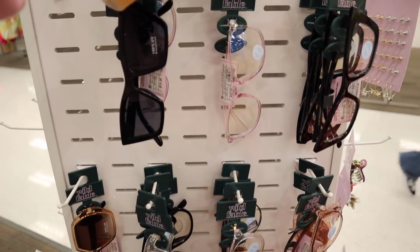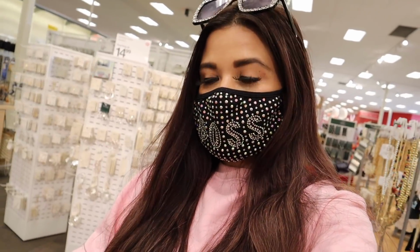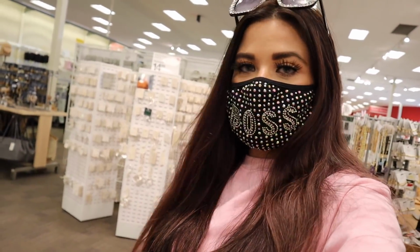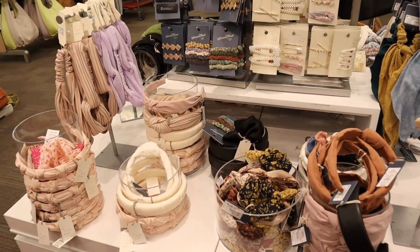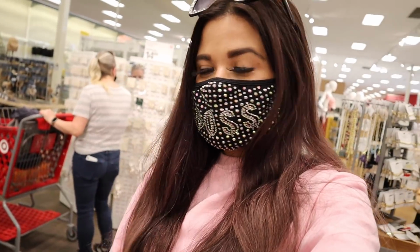These are clear and pink, kind of cute. Do you guys see anything so far? Please let me know. Usually, I find really cute jewelry pieces, but it looks like I'm not lucky today. But it's finally time to move on to the hair accessories, and they seriously have so many pink ones over here. So yes, you guys, I'm definitely hitting the jackpot.